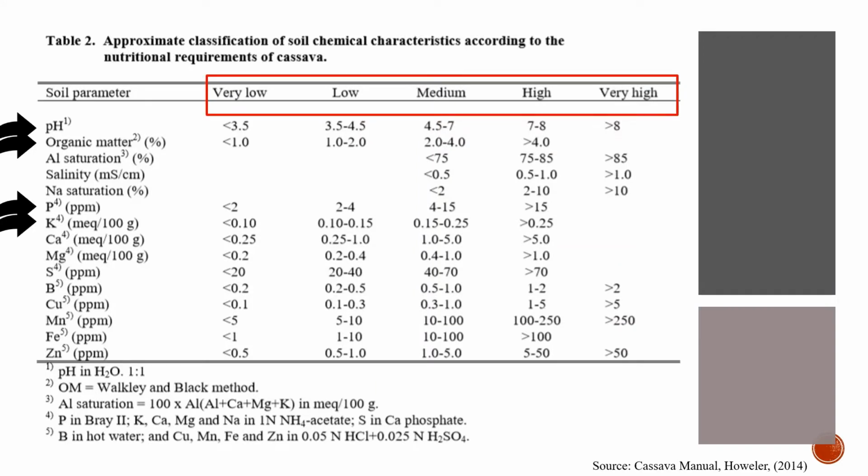Assessment of the soil chemical characteristics was done based on this table from the Cassava Handbook authored by Howeler. In this table, soil pH, organic matter, available phosphorus, and exchangeable potassium were classified based on the nutritional requirements of cassava, with classifications from very low to very high.